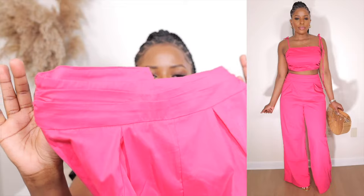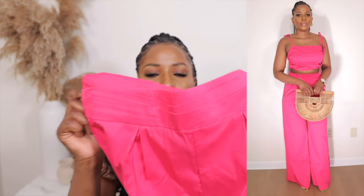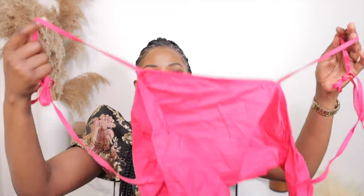I love me a hot pink outfit during summer. The pants have this beautiful detail at the waist area, which I love. As you can see, they're wide leg pants. It's a cropped top with straps, so you tie the straps to your desired comfort, which I love, because sometimes I feel like dresses or tops come with straps that are not adjustable, and most of the time they're either so tight or so long and you have to tie here.